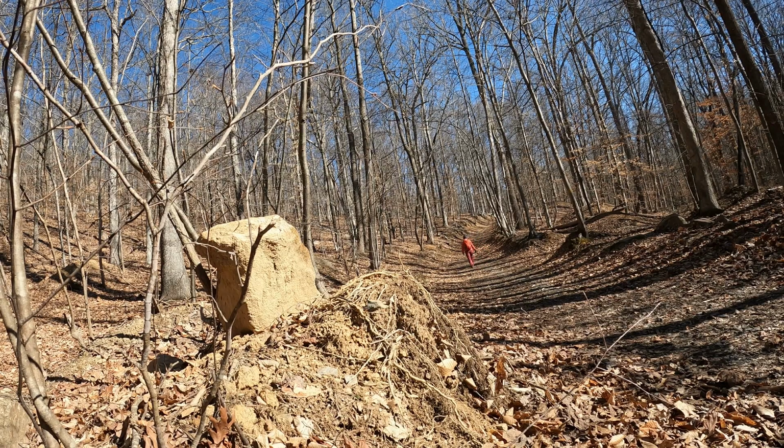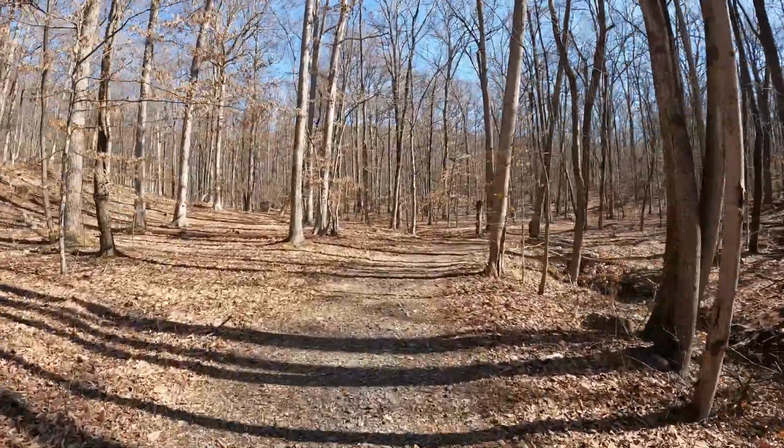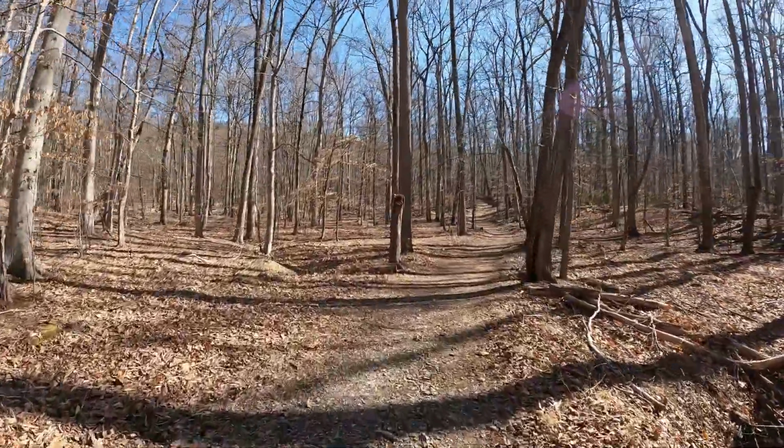Sugarloaf Mountain is a monadnock, basically the tough old bird of hills. While the land around is washed away, Sugarloaf stood firm, like that one stubborn uncle at family reunions who refuses to leave his chair.